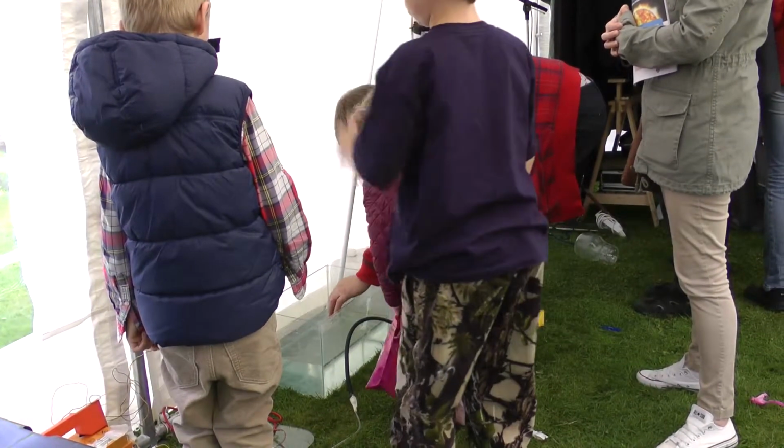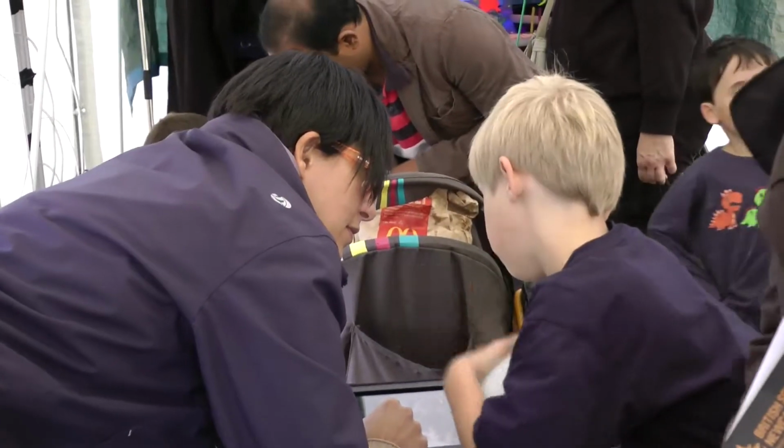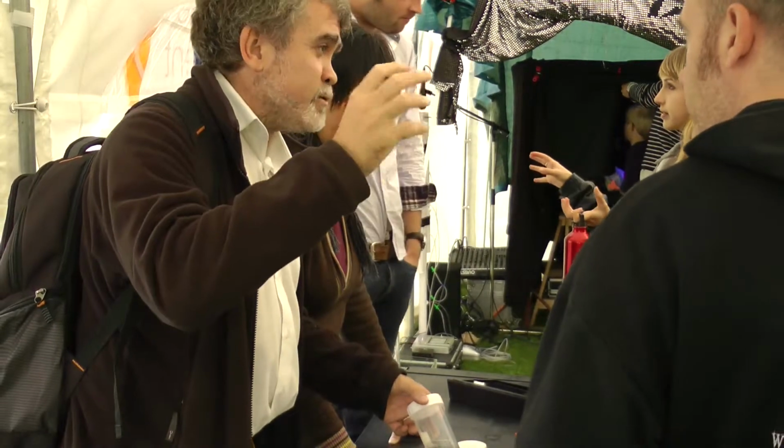And then on the flooding we've got a number of things where we're using air going through water, and the scientists are there talking to local people about what happened in June 2012 with the flooding. So you've got this interesting balance where you can learn about the science from the scientists directly, but also the art starts to conform things.